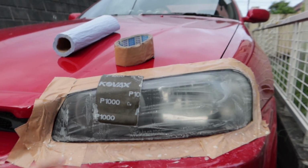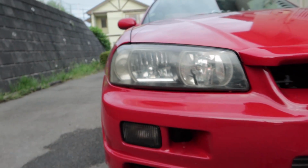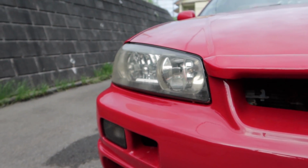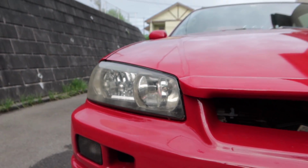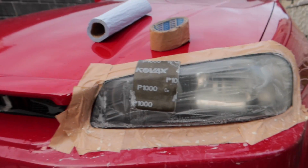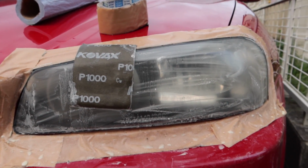So currently working on this one, and that's what this side looks like currently. You can see the yellowy grossness in there, and I'll show you the after I restore that one, what it looks like. But for now, I'm gonna get back to work wet sanding this, and then I'll start polishing it and show you what it looks like.